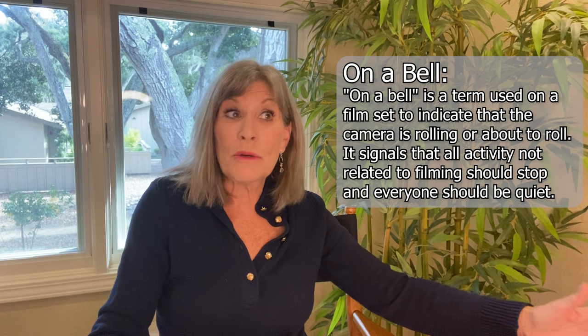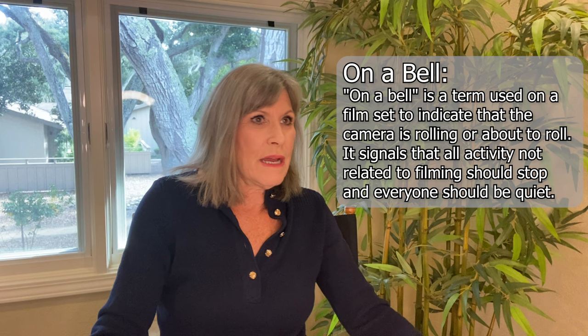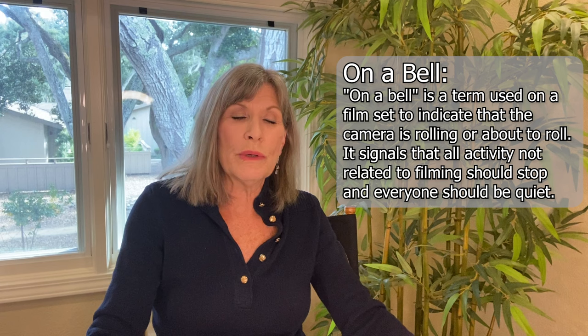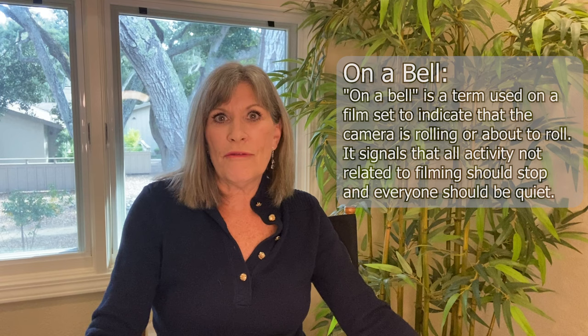On a bell, whenever you're going to be filming, the assistant director will call, you know, on a bell, and literally a bell will ring. One bell means you're filming. So if you're on a sound stage and you hear that bell ring, it's like, be quiet, because they're going to be filming. And then when they yell cut, then it'll be, we're off of the bell. So then you'll hear two bells ring. So two bells means you're off the bell.